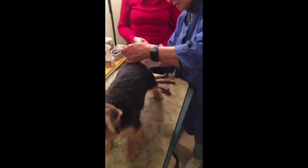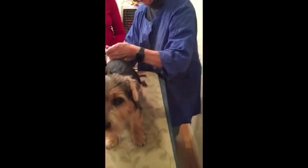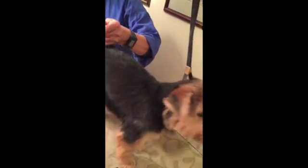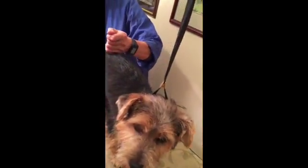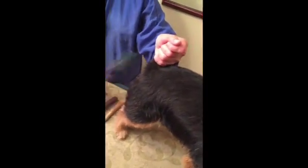I think he needs some more of this taken off. Stop. I know they hate their butt. Okay, stand up. Okay, they look pretty even. I mean, you want hair on his legs. Yeah. Because you can see that they all have hair.